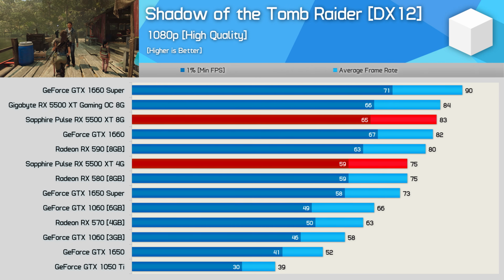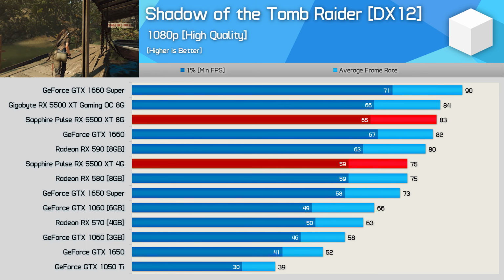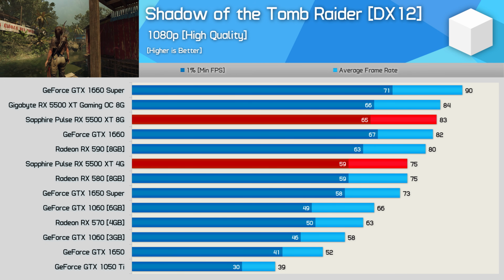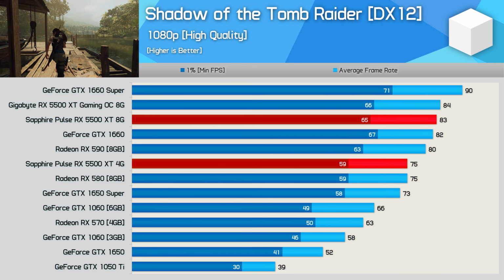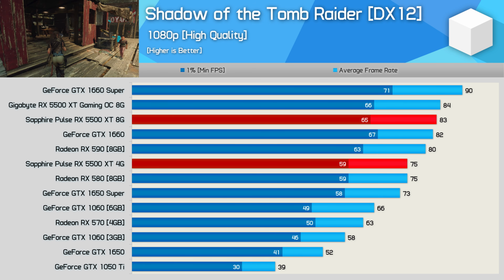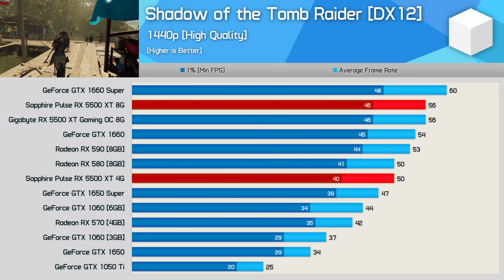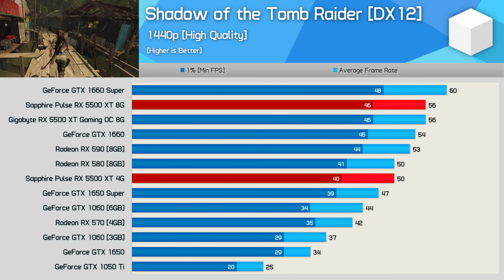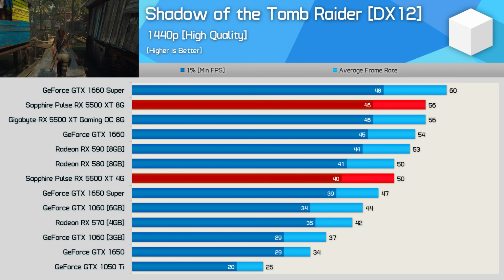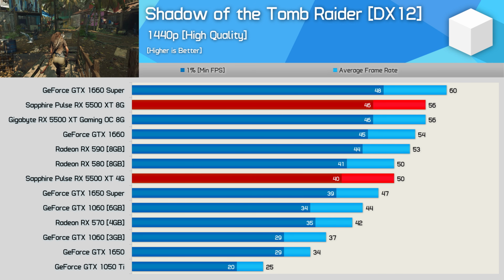First up, we have Shadow of the Tomb Raider, and here the 4GB 5500 XT was 10% slower than the 8GB version when looking at the average frame rate, and that meant it was no faster than the RX 580 and 6% slower than the RX 590. It was also on par with the GTX 1650 Super, averaging just 2 FPS more for a mere 3% performance increase. Now, increasing the resolution to 1440p doesn't change too much. The 4GB version was 11% slower this time, and again, that placed it on par with the RX 580 and slightly ahead of the GTX 1650 Super.